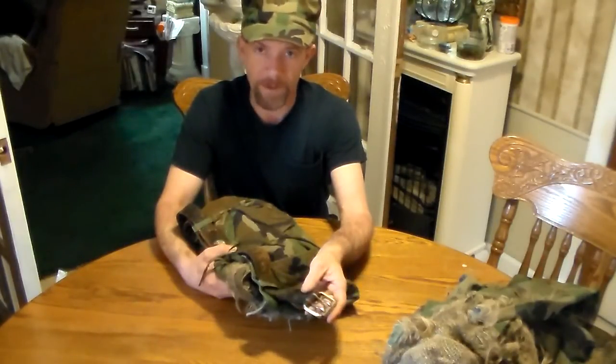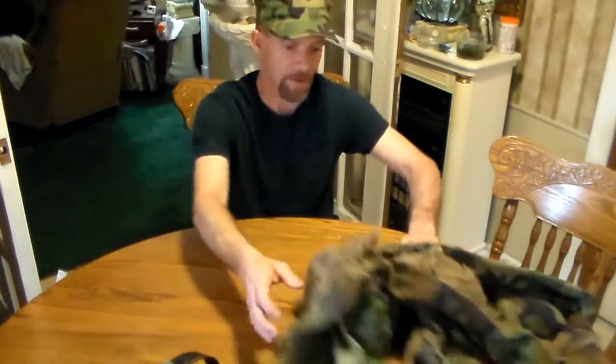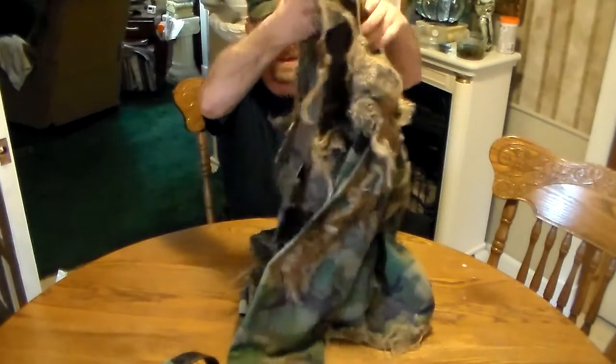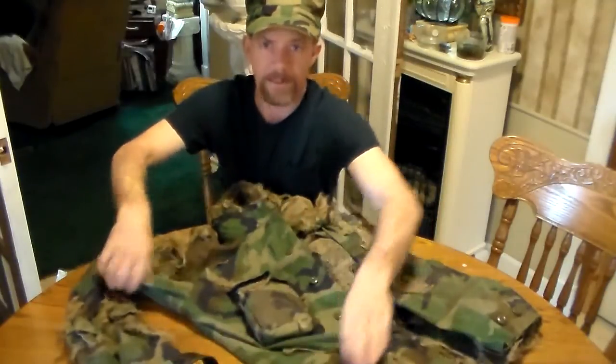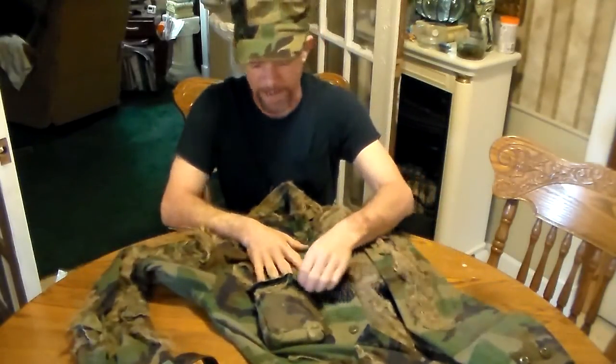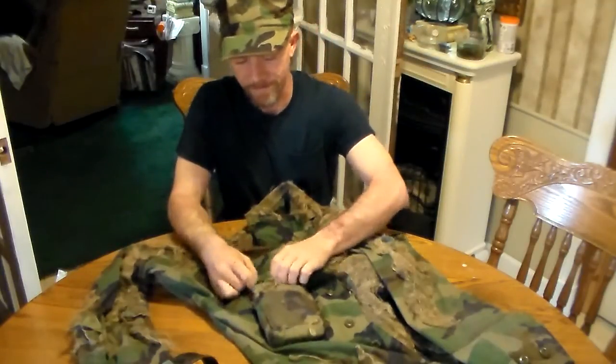Maybe even use it for other purposes. But anyway, we'll go on and get started with the jacket, because the primary way I carry my survival gear and so forth, navigation, will all be contained inside the BDU jacket. Top right hand pocket. Let's start with it.